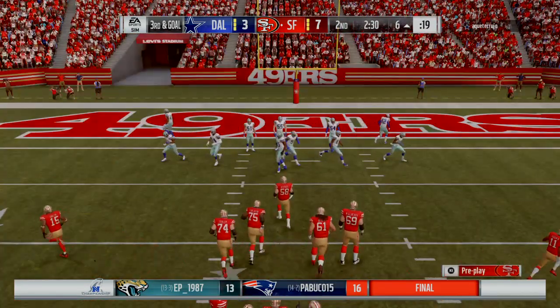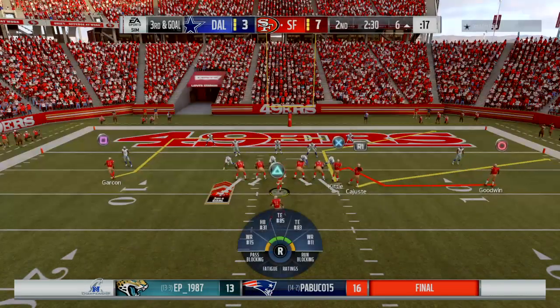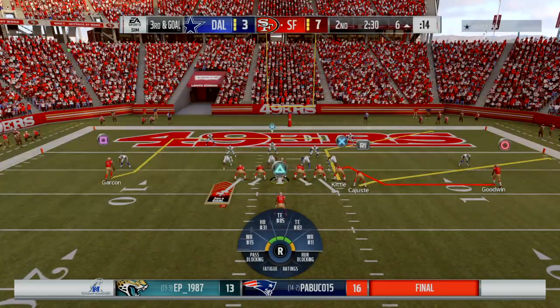The Niners on third down. They've been good, 3 for 4 thus far. They're looking at a 3rd and goal here.